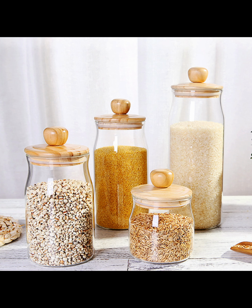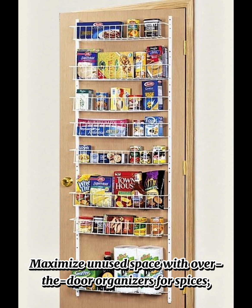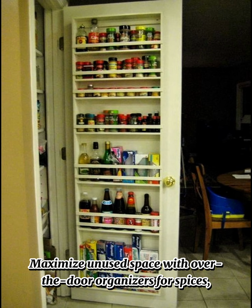14. Back of the door racks. Maximize unused space with over-the-door organizers for spices.